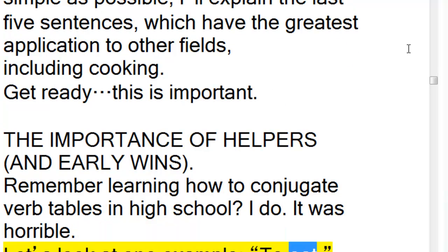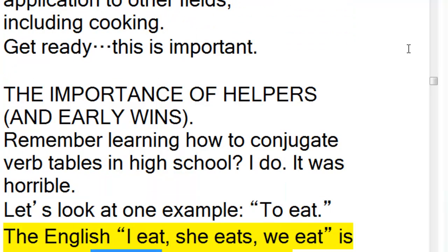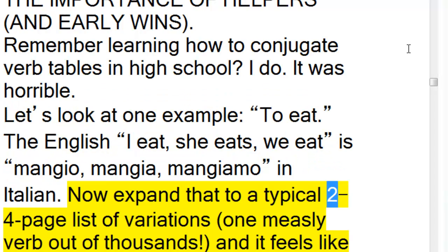Let's look at one example: to eat. The English "I eat, she eats, we eat" is "mangio, mangia, mangiamo" in Italian. Now expand that to a typical two-to-four-page list of variations, for one measly verb out of thousands. And it feels like an insurmountable task.